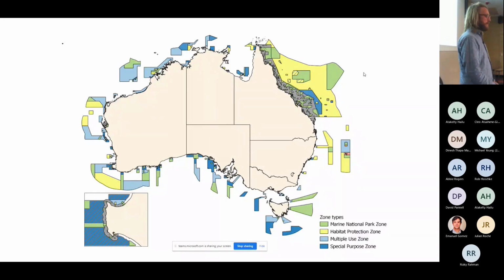And there's this division between coastal waters within 3 nautical miles, which is managed by the state government, and then the offshore Commonwealth managed waters, which are more than 3 nautical miles from the coast. So the offshore waters are managed centrally by the federal government and the state government manages those coastal strips.